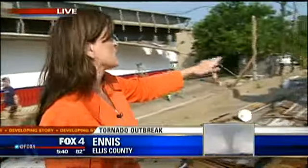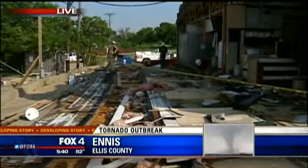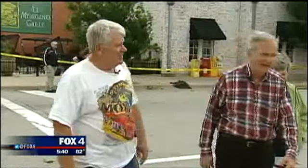Now, some of these folks out here have been working all afternoon, and they're racing to button it up because they don't want looters to come in later this evening. Things don't look real good for you across the street.